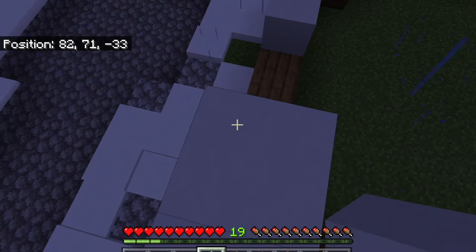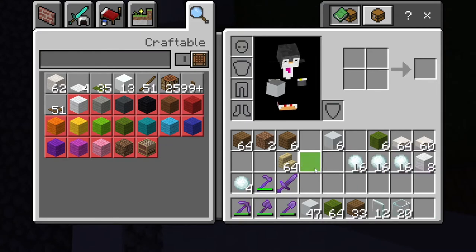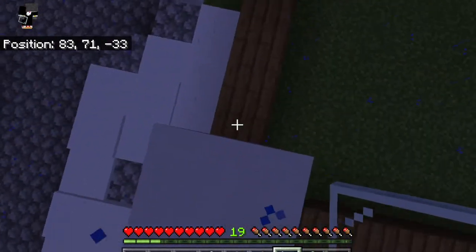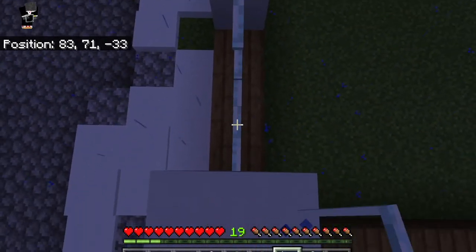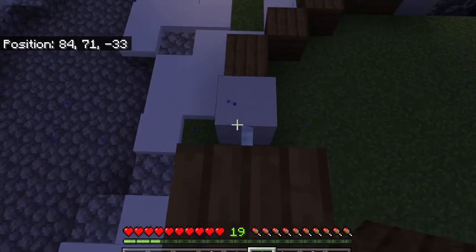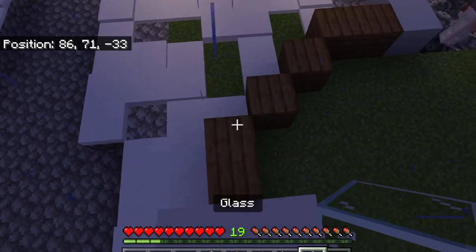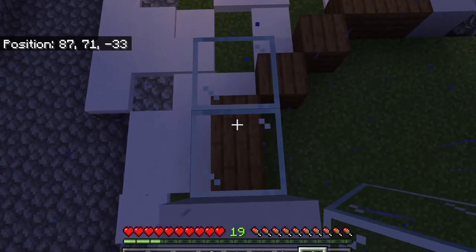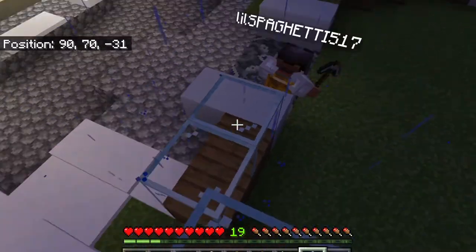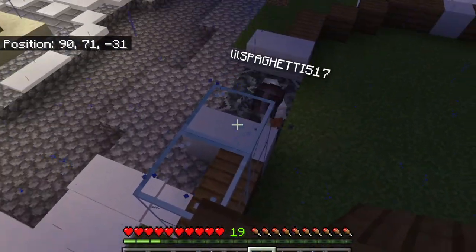And now it's 2 blocks of glass panes, so we're gonna do, and I have measured out all of these blocks exactly. So we're gonna do 1, 2, 3, 1, 2, 3, just like that, and then we're gonna do spruce wood along the top, like so. I'm gonna go back and do this, and then here it's gonna be glass blocks, because you can't really do a good curve with glass panes. So it's just gonna be this to there, and then we're gonna do the exact same with the spruce planks.